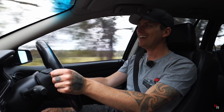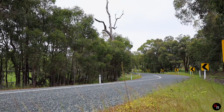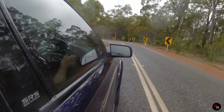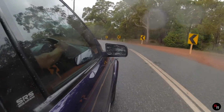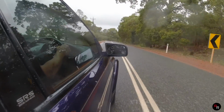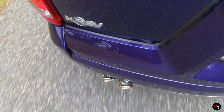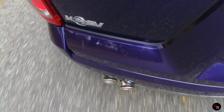Oh, mate, this thing rips. It is a little bit of a wet road, unfortunately, but thankfully we've got all-wheel drive, so let's send it. The exhaust does sound pretty decent.